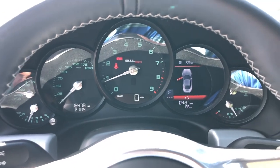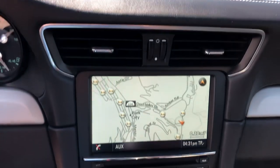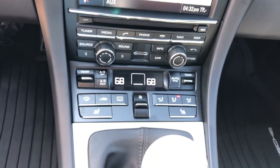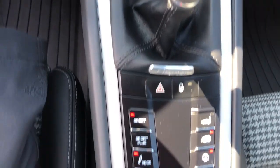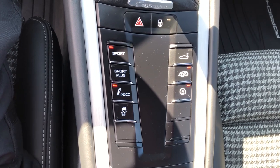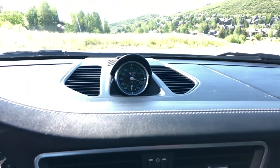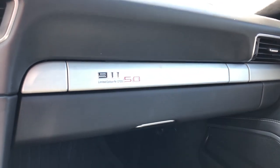Shut her down and then I'll do some close-ups of the interior. I will go through, you've got your navigation system, you've got the heated seat buttons right there, and then you've got all your optional settings there as far as the PDCC suspension and your sport package, so on and so forth. You've got your clock up there. Nameplate, and then you've got cup holders underneath there as well.